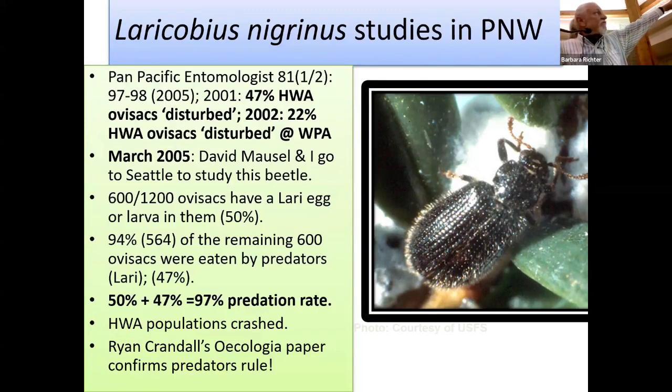When David Moselle and I went out to Seattle, we dissected 1,200 ovisacs, and we did it in a really interesting way. We did 10 ovisacs on each of north, east, south, and west. So that's 40 per tree. But we did all these trees up to 1,200 ovisacs. Half of the ovisacs had a beetle egg or a larva in them.